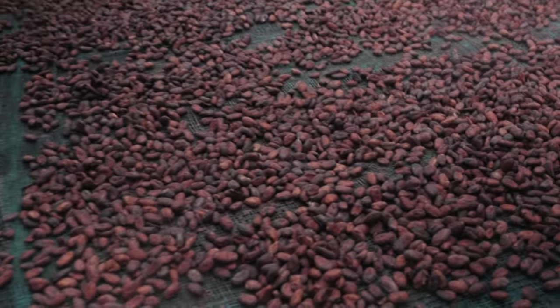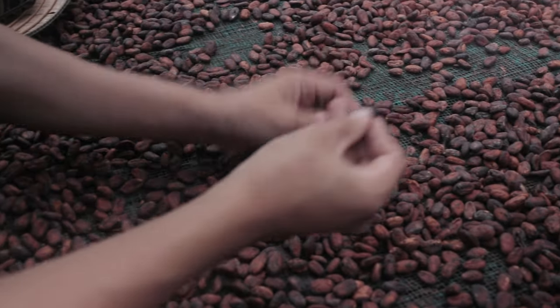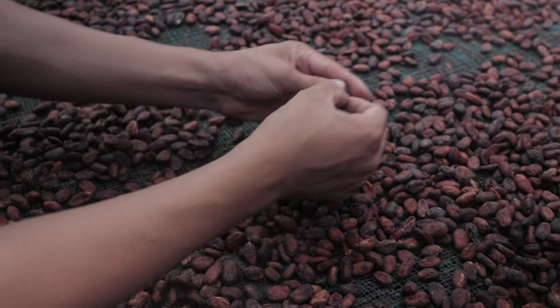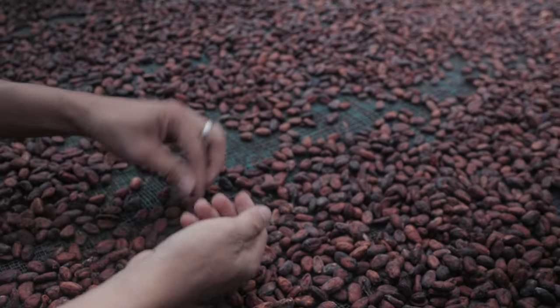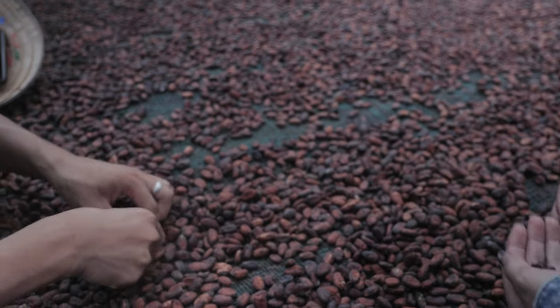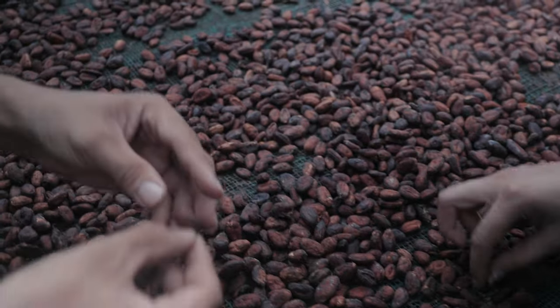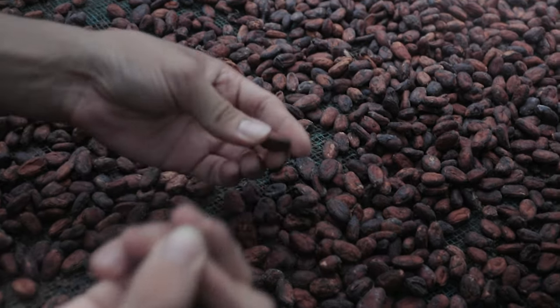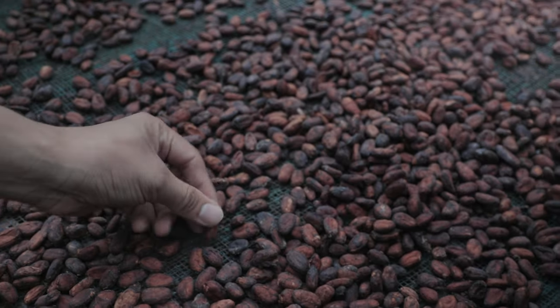When the fermenting is done, the cacao beans are then sun-dried. During this stage, you can actually smell the chocolate in the air. Then all the bad beans are hand-picked and removed to make sure only the highest quality beans get through. The drying process takes 1 to 2 weeks. During this process, the color changes from a red-brown to a dark brown bean.